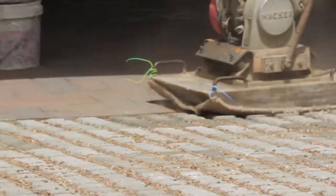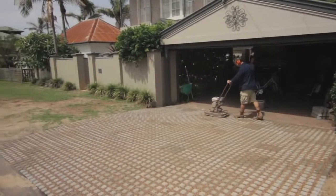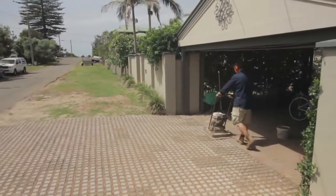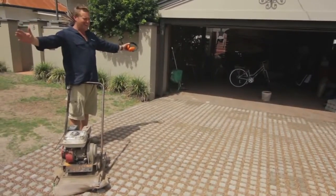But what it'll do for you is go over the pavers and bed them into the sand. It's just another way to guarantee that everything's nice and compact. And the carpet, well, it takes away a bit of the impact, so you're not going to chip or crack any of your pavers. But when you're finished, get them over, stand back, and accept the compliments. How good does this look?